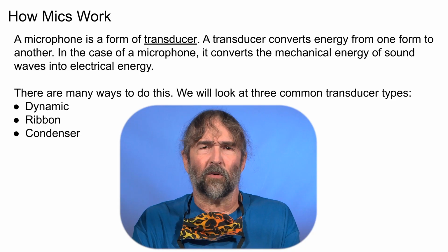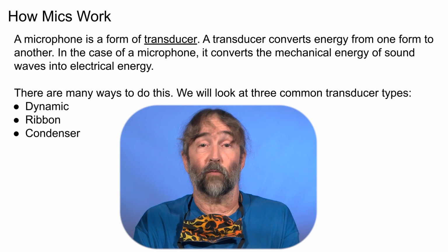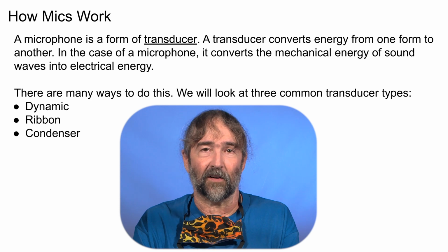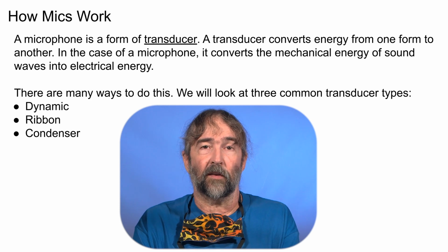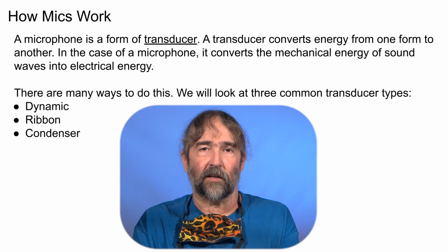There are several different transducers that are used as microphones, but there are only 3 that are common for what we do in video and film production. Those 3 are the dynamic microphone, the ribbon microphone, and the condenser microphone. So let's take a look at each of these.